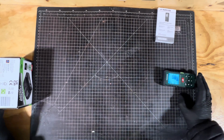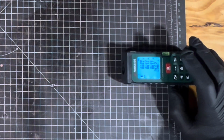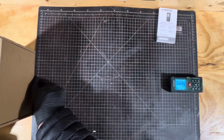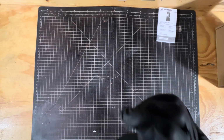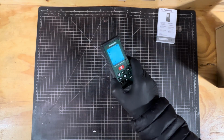Let's try it again. Cardboard box. And measure. 602. 602. Bit of a gap there. So we're almost there, aren't we? So we're measuring long distances. £12.99. I'll read the instructions more and come back onto it in another video.